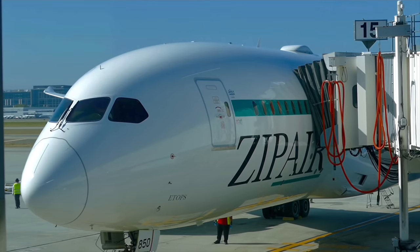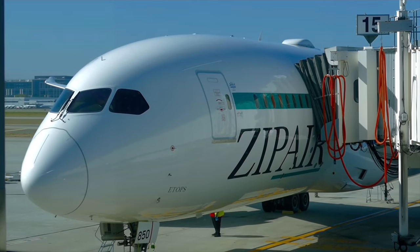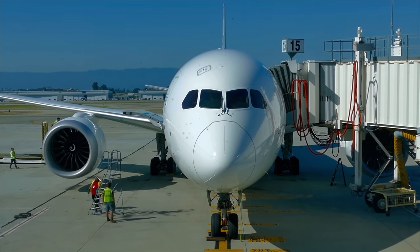This livery looked stunning in the flesh, really crisp and clean, and so much more striking than it does in this video.